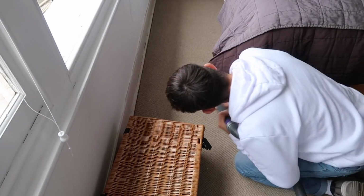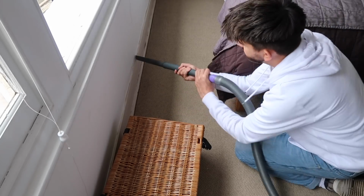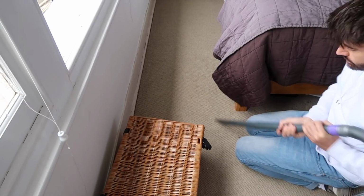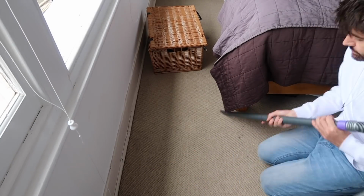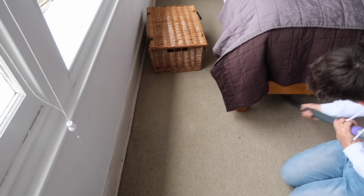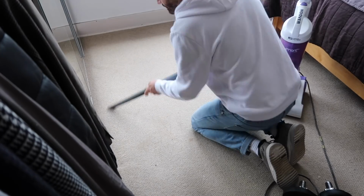And today I am hoovering with the nozzle. I'm doing this because I find it does just suck up that little bit more dust. I feel like it gives you a more thorough clean, and as it had been a while, I wanted to make sure that the carpet was completely free of any dust. So that's why I'm on my knees going at it.